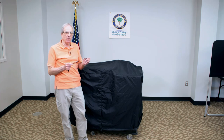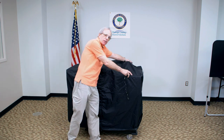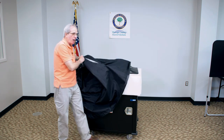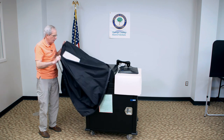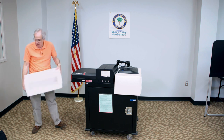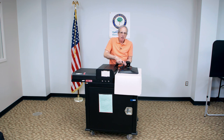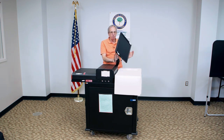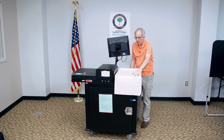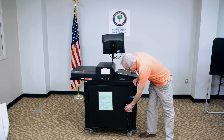Now we've opened the red bag, we retrieved the lanyard with the machine key. We can now remove the cover and begin to open the machine for operation. When you're lifting the monitor, the easiest way to do it is by holding the monitor arm. Now we're ready to open the machine and distribute the ballots to the tables.